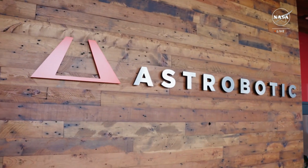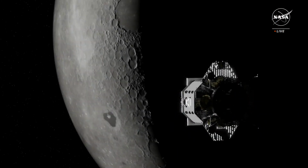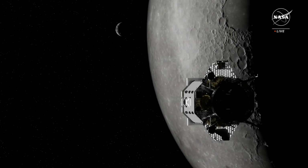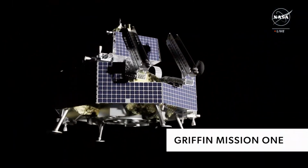Astrobotic's goal is to make space accessible to the world, and what that means to us is making it possible for space agencies and commercial organizations and ultimately the individual all around the world to access the moon in ways that have never been possible before. The big thing that we're known for is our two lunar missions to go to the surface of the moon. Our first one is about to launch, and our second one flies in 2024.